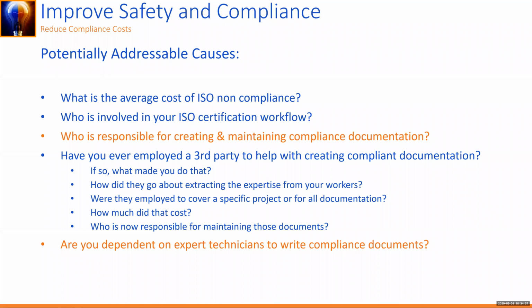In terms of safety and compliance, I talked a little bit about this earlier, but first of all, within your organization, who's responsible for creating and maintaining your compliance documentation, all your ISO documentation and so forth? Or if you're in, for instance, a pharmaceutical industry, your compliance information for all your validated processes and so forth.